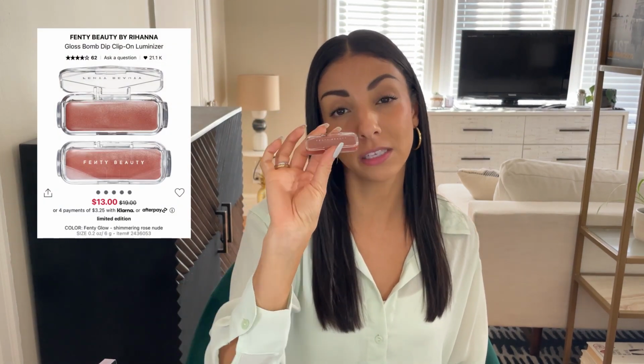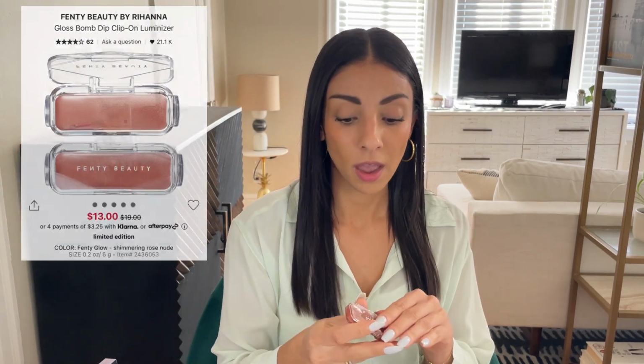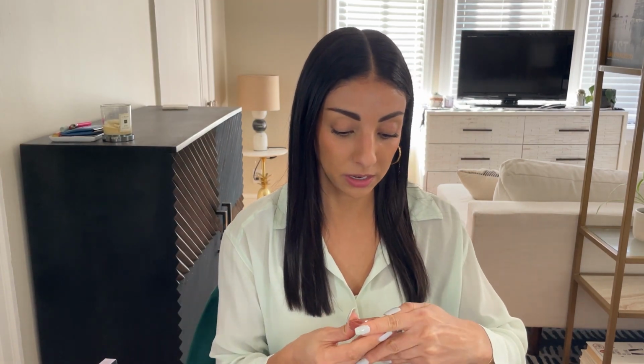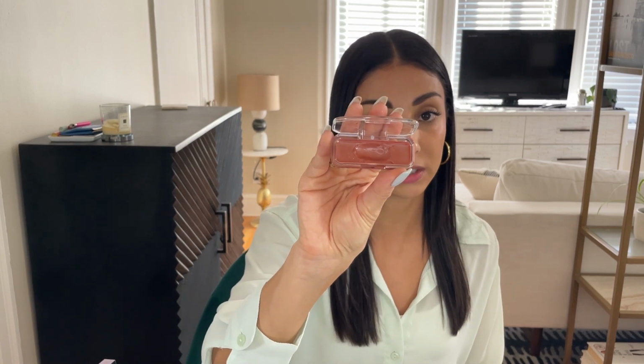And then one other one I know that you all have seen on this channel. I have this great little Gloss Bomb from Fenty. This is in the Fenty Glow color. It does also come with a little clip on the side. I don't use the clip, but you can use it to clip it on your bag if you want. But I really like this because it's really easy, just a little pot right here. And I think the color is really beautiful.